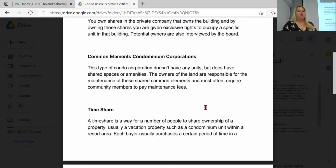Common elements condominium corporations. So this type of condo corporation doesn't have any units, but has shared spaces or amenities. The owners of the land are responsible for maintenance of these shared common elements and most often require community members to pay maintenance fees. So you might have some townhouses over here and a little building over here, and even some detached houses, but maybe they're all sharing a golf course, or tennis and squash courts, or some roads in between that go through parkland or something that is owned by this corporation.